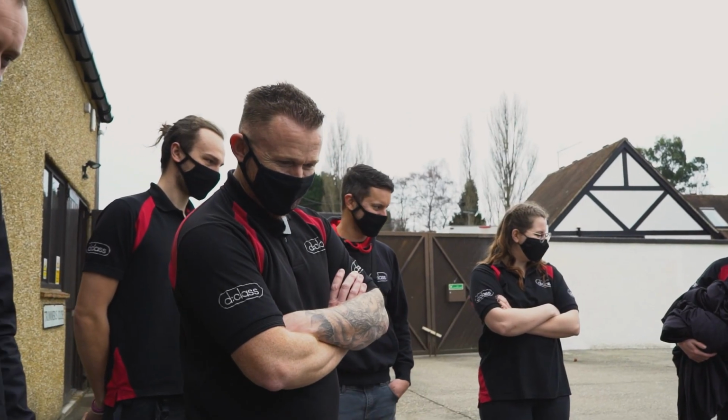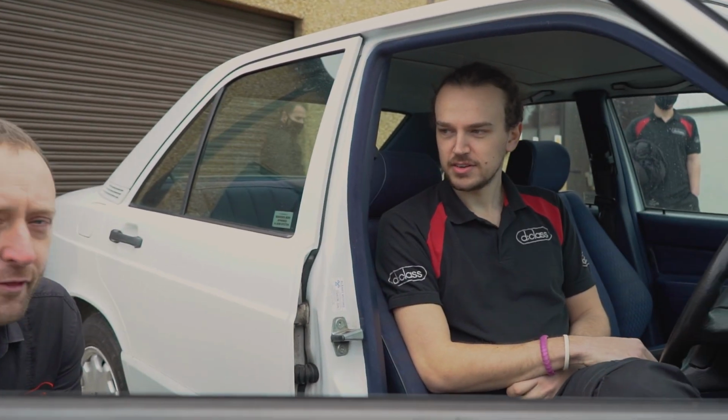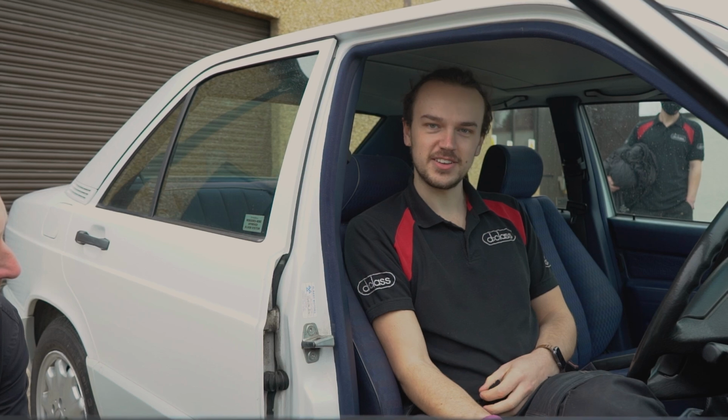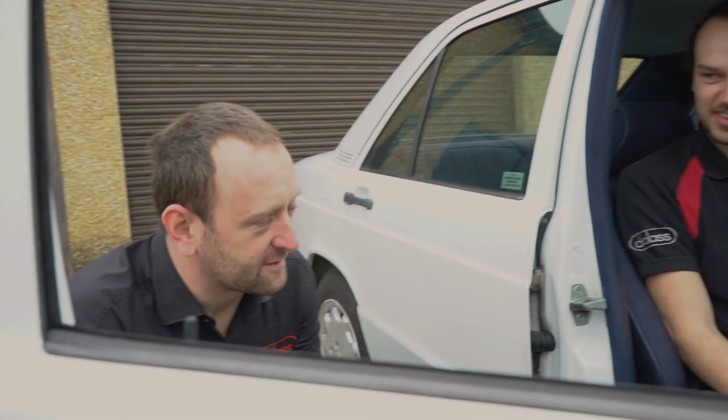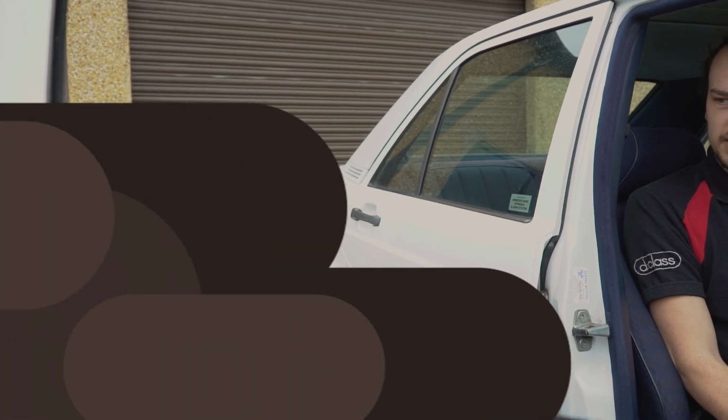Amazing. It's so tidy. So that's Team New Class revealing the Mercedes-Benz 190E. Congratulations, Max. Great purchase. Time to get started. Time to get stripping out and seeing what we can do with it. Fantastic. Well, let's go see what the older generation have come up with.